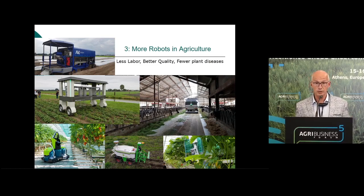Normally that costs 2 persons per hectare. So that's a lot of labor going in there. And you also see other robots here. One is mowing the lawn, top right, and is bringing the grass directly to the cows with no hands involved, no people involved.